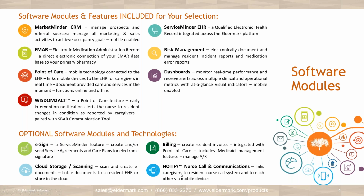And our Notify is our nurse call and communication, which I want to talk about later because I think that is probably the hottest topic. I was talking to Molly for a couple of minutes before we got started, and the hottest thing right now is having the communication between the caregivers, the resident, and engaging their family too. And we have an app that can do all those, and you can track it and be controlled. It's easier than something like a big GoToMeeting, Skype or Zoom. You actually have control of everything if you're using our communication.